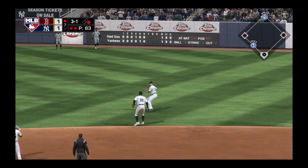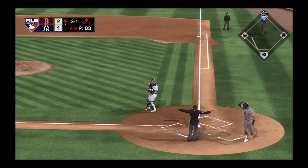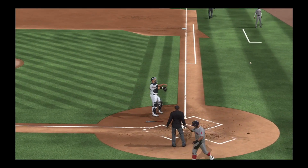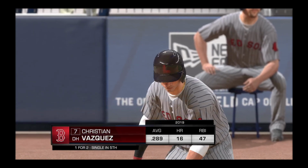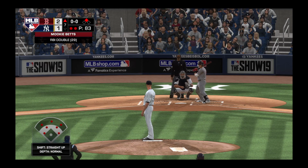Go-ahead run heading for the plate. Now it's cut off. A throw to the plate. He's safe at the plate. And they've taken the lead here in the 7th. Striding forward now is the DH, Christian Vazquez. Last time through was a base hit.